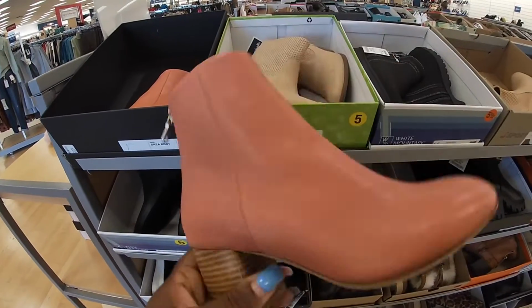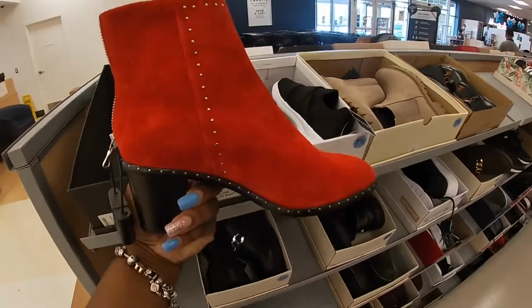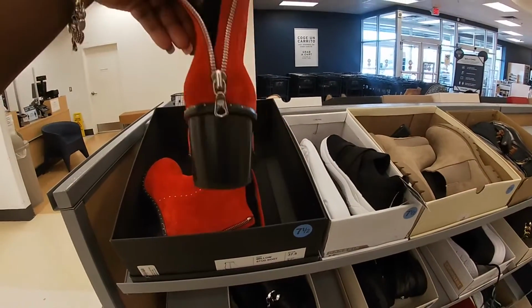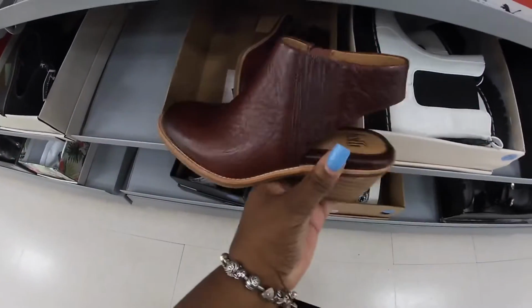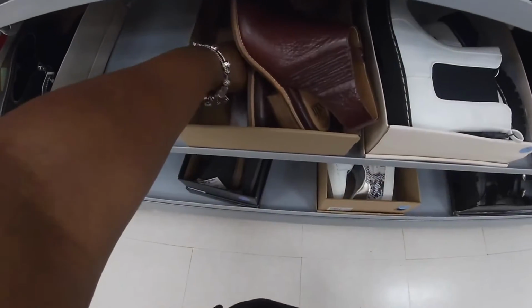It's a pretty light boot too. It's pretty though. They have these in red, Rag and Bone. These are 100. These are soft, nice soft. They are 40.